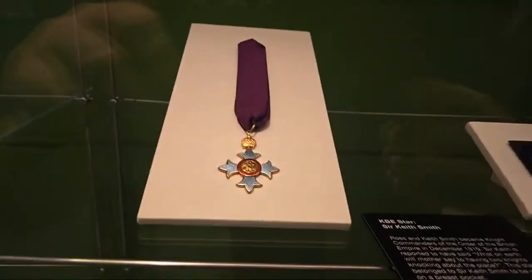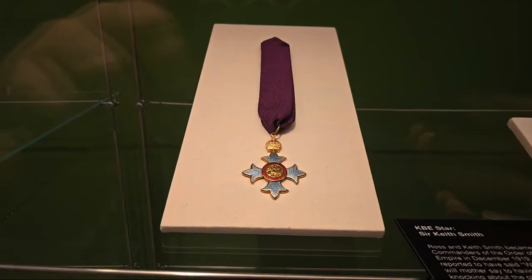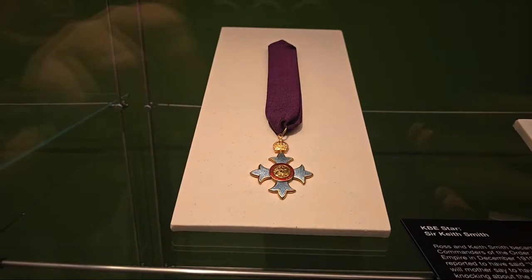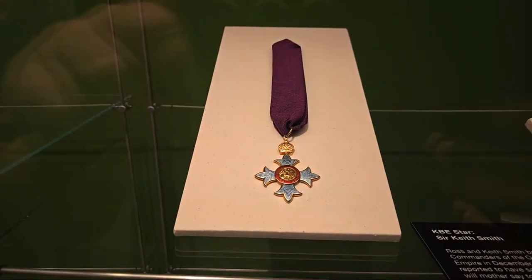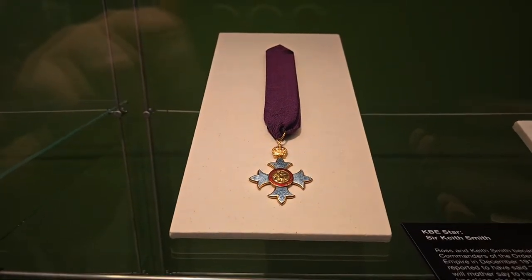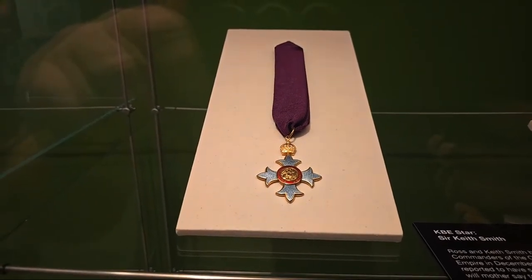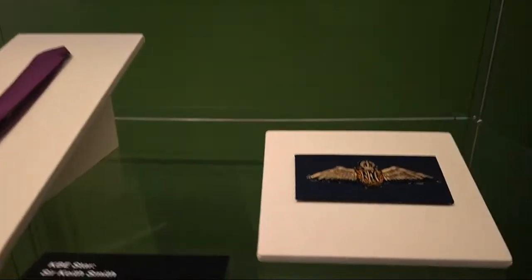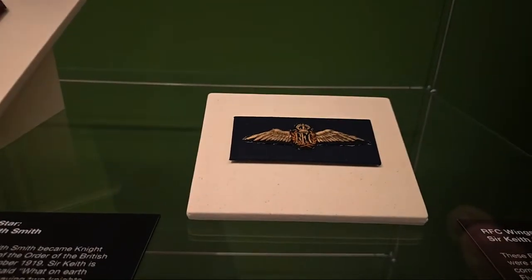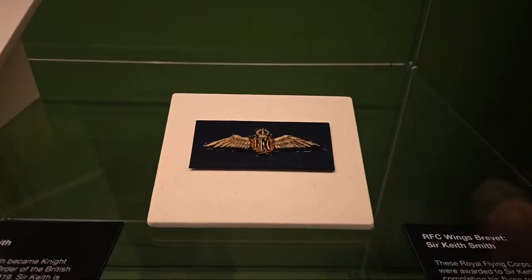That's the star, the KBE star given to Sir Keith Smith. They became Knights Commanders of the Order of the British Empire in December of 1919. They were recorded as saying, "What on earth will Mother say to having us two knights knocking about this place?" That's what they said, apparently. That is the RFC wing, brevet of Sir Keith Smith. Bit hard to see.